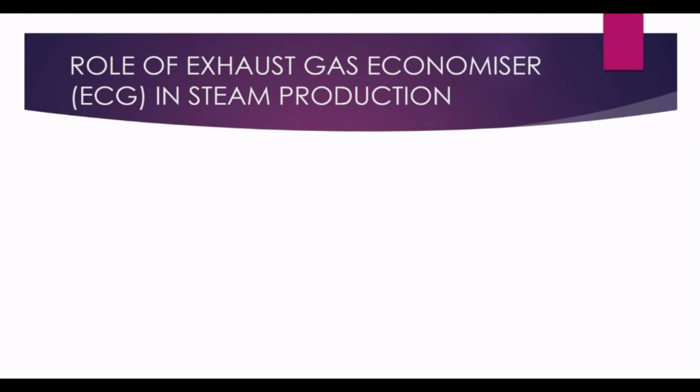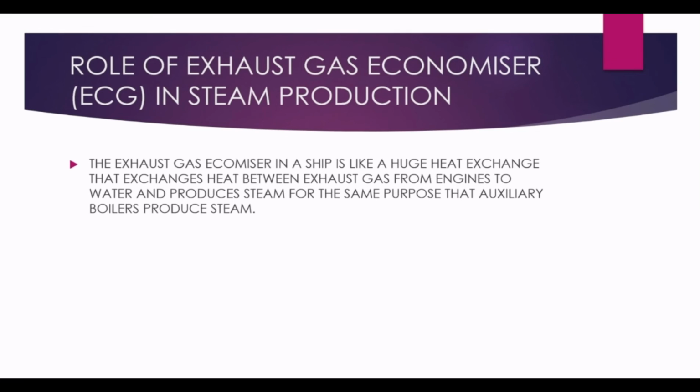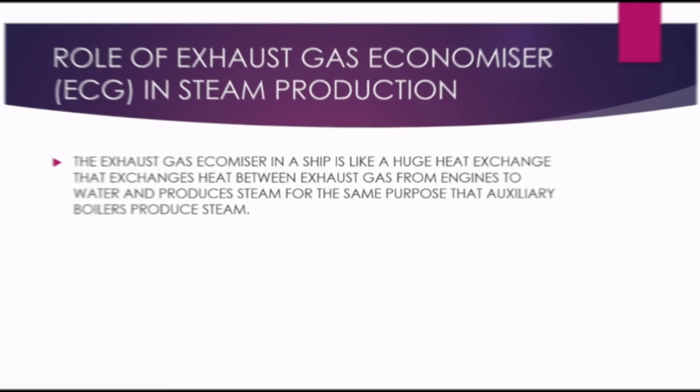Now, lastly, we are going to see the role of the exhaust gas economizer (EGE) in steam production. The exhaust gas economizer in a ship is like a huge heat exchanger that exchanges heat from the exhaust gas of engines to water and produces steam for the same purpose that auxiliary boilers produce steam.